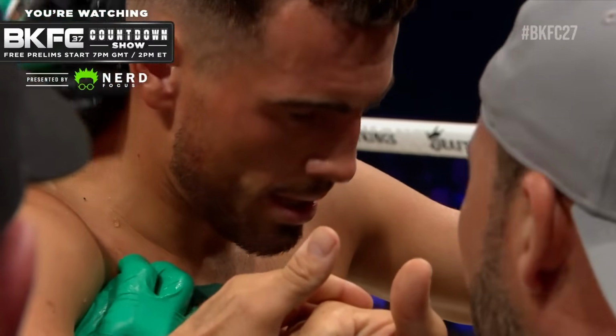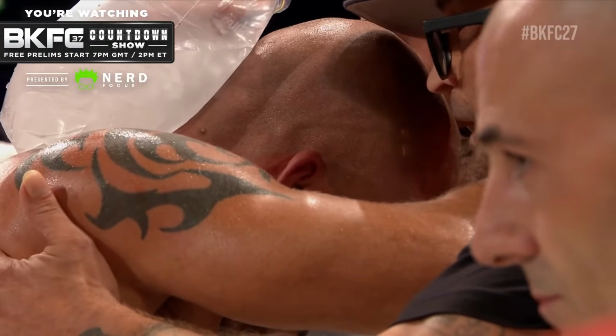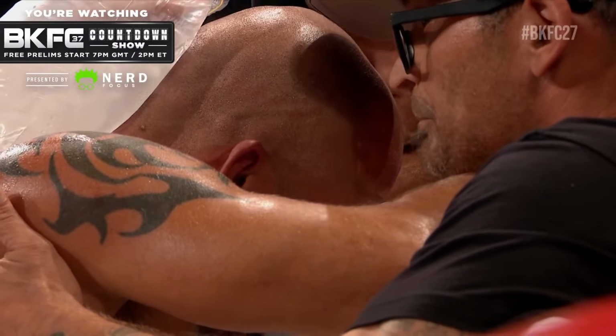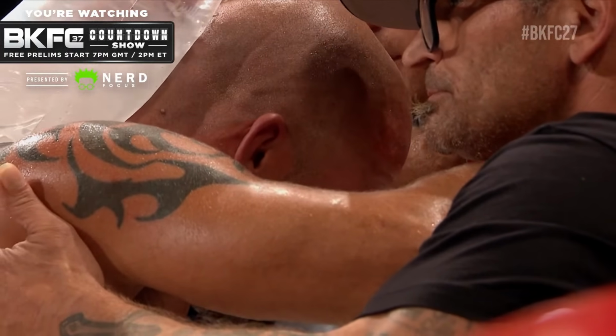Tierney staying outside, moving around. He wasn't able to land many punches right there against Elmore. Elmore still wasn't able to land many punches too, but he started to figure out a little bit there. I think he waited for Tierney to throw a punch, and then he came back with his own bomb.